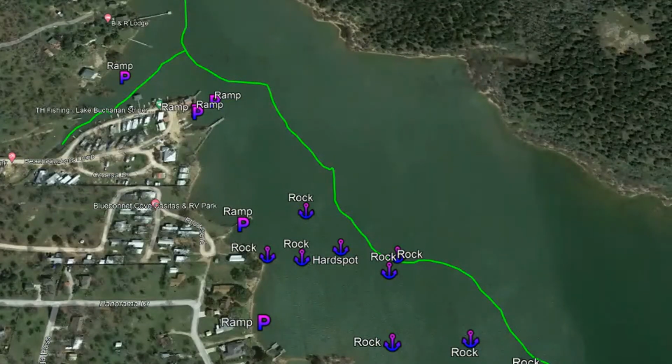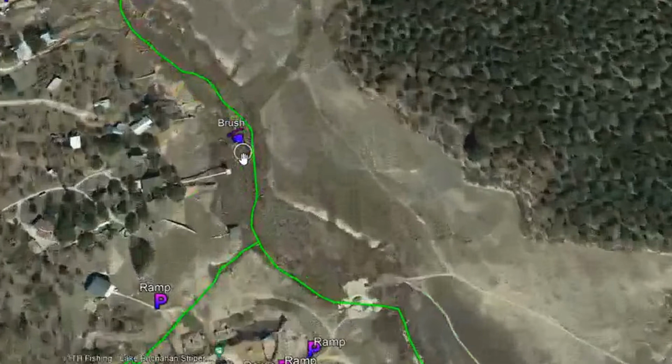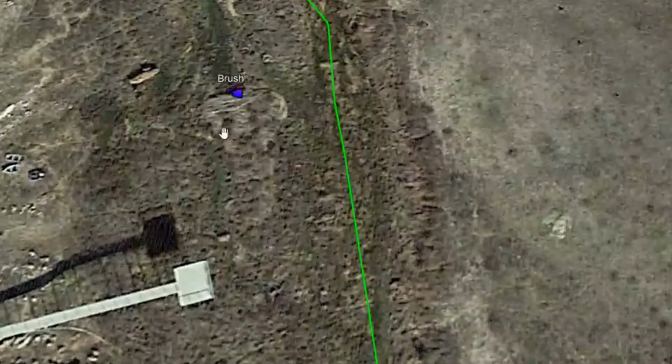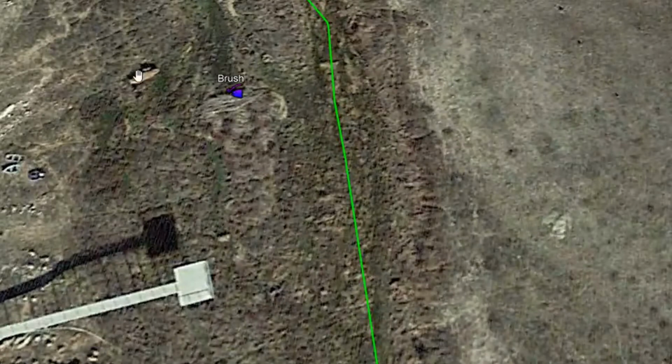Then I'm not sure if we covered that brush pile that was up there. So I'm going to go back up there real quick, make sure we talked about it, because there is a brush pile right up here. And you can see it's right out in the middle. And there's also a pretty big rock or boulder or something right out there. Well, this is a great place for them to set up on. It's just outside of this dock. It's really close to the creek channel. So great spot for them to set up on.